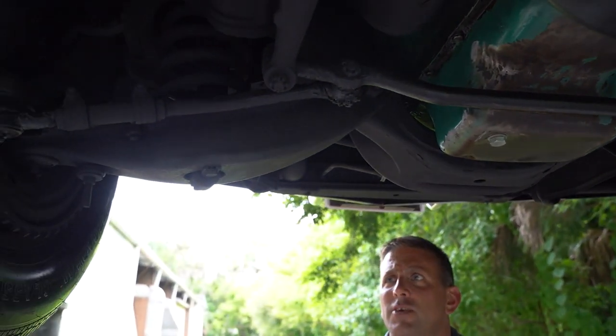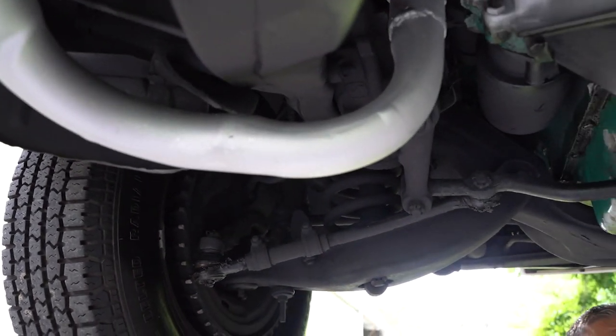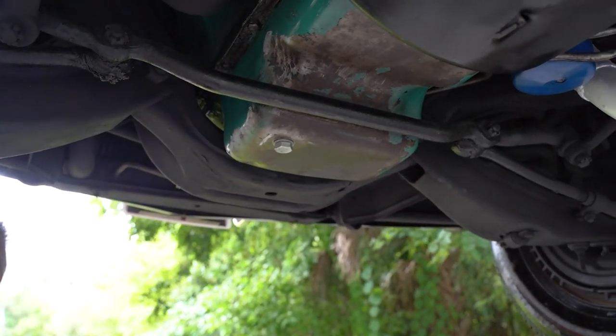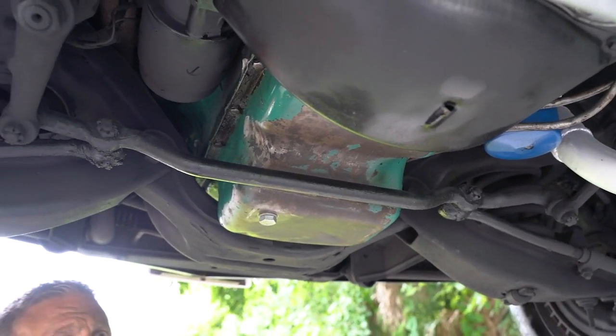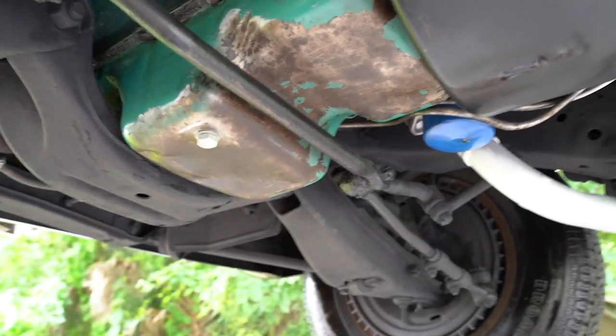So you guys will ask me a lot of times, through email and when we're on the phone and through text message, if we paint the bottom of our cars. And the answer is yes, a lot of times we do. Not to hide anything, to make them look pretty. See this oil pan right here? It hasn't been painted. The rest of the car has.